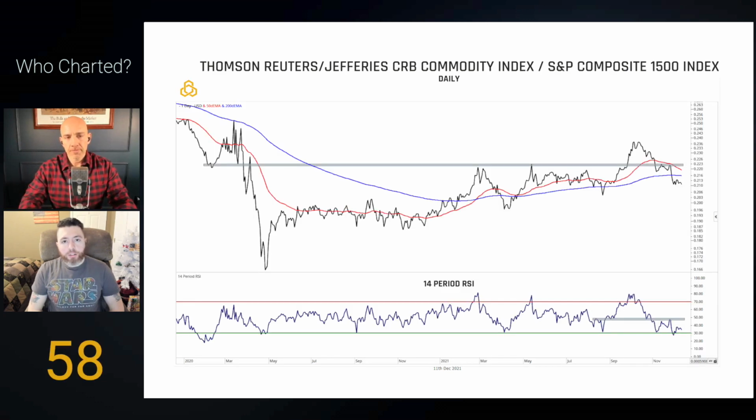All right, the commodity super cycle that never was, or is maybe yet to come. So this is a chart of the CRB index relative to the S&P 1500. These are two very broad-based metrics that we look at. So again, one of the things that you'll notice is this ratio is trapped below a 50 and a 200-day moving average, below a major resistance area there, area of polarity.